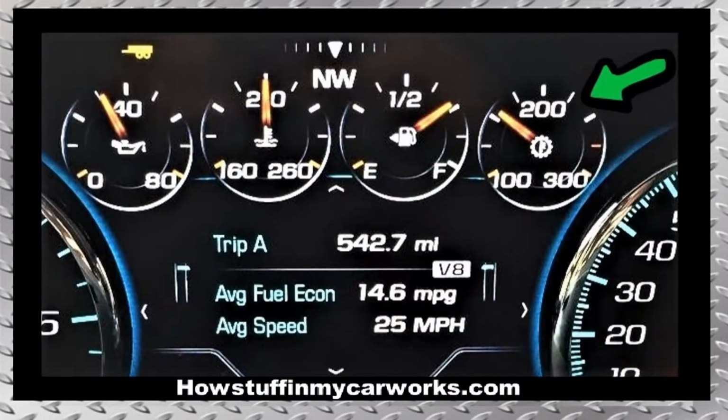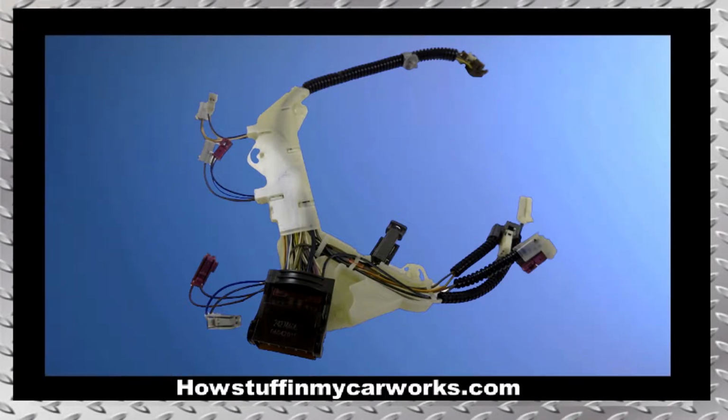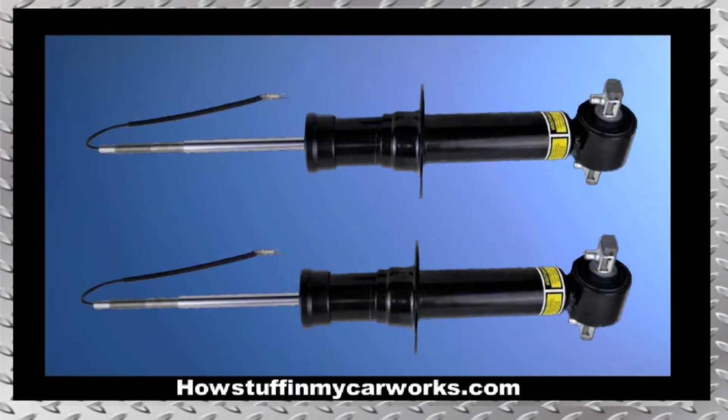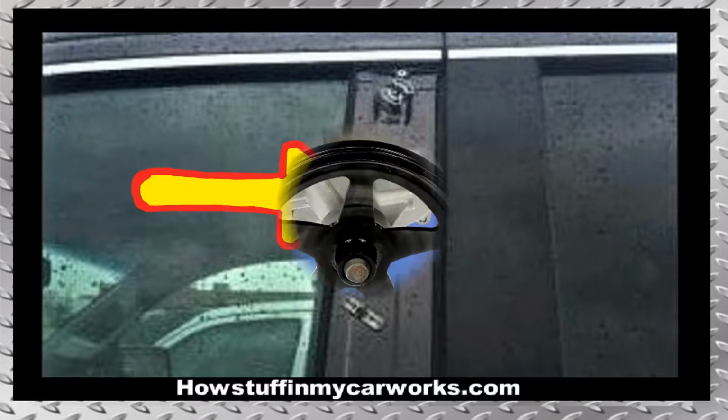defective and causes an incorrect transmission fluid temperature reading from cold to warm up. This defective harness can also cause harsh shifting conditions before the transmission fully warms up. Number 7. The front magnetic ride control shocks tend to develop leaks. Number 8. The exterior window trim pieces tend to detach and fall off.